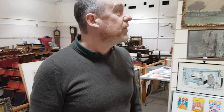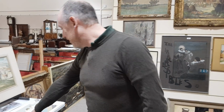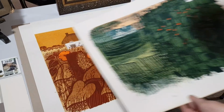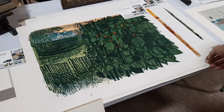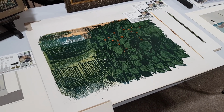And there's lots of other interesting and very fashionable things in the picture sale this time. Robert Taverner lithographs and lino cuts. They always sell very well, these Taverners. And they're always signed in pencil and limited edition, and usually make between £100 and £200 each, something like that.